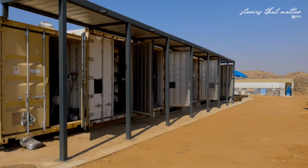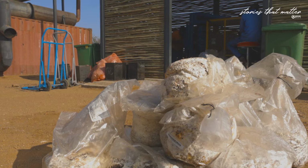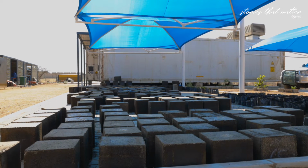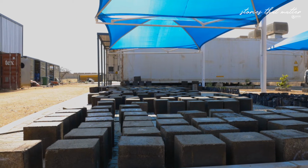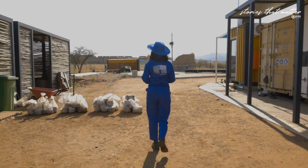MycoHab is a pilot project situated at Brakwater, just north of Windhoek. It aims to develop a new way to produce building material, create food security, agricultural jobs, and dignified low-cost housing all at once. Implemented by Standard Bank Namibia in cooperation with the Massachusetts Institute of Technology's Center for Bits and Atoms and U.S. architecture firm Redhouse Studio.